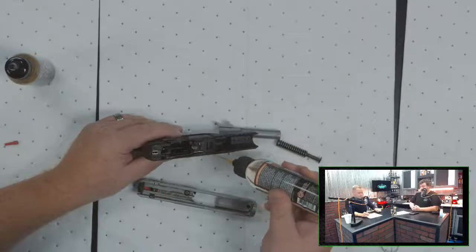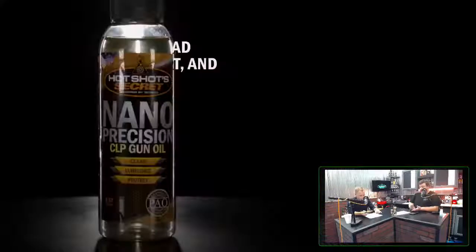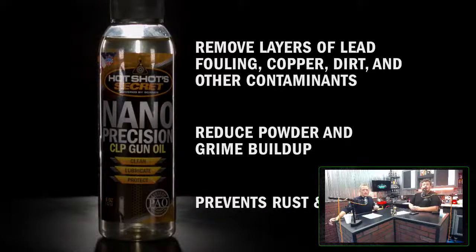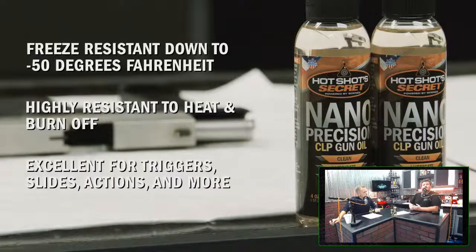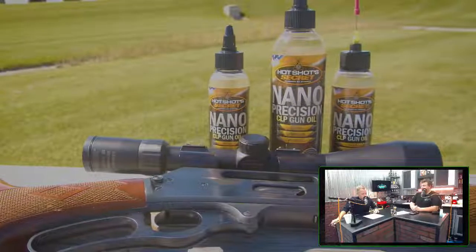So the benefits of our Nano Precision CLP gun oil, of course, it cleans and lubricates, and it's going to protect, which is really key, especially if you're hunting, out in the elements. You're out there in all seasons. If you're duck hunting, you'll be out in the water most likely. Deer hunting, it's probably snowing, so it's going to help in those categories. It's going to smooth and restore your gun action. And we talked about weather conditions and how that can affect it.